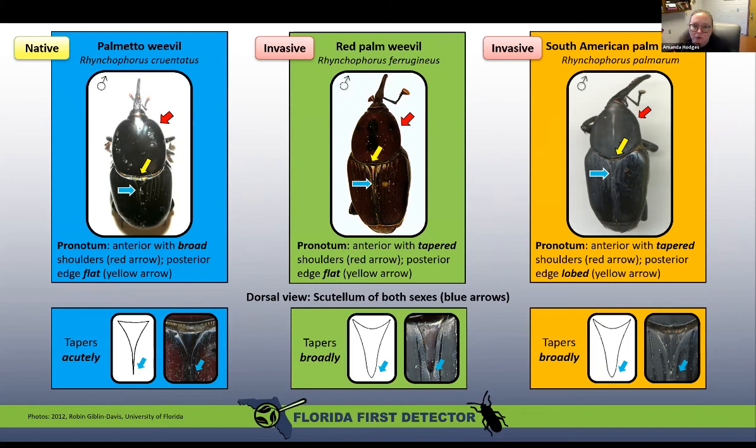Also look at how these lobes occur compared to the elytra. See how this is actually more taper. The posterior lobe here is flat, and the posterior lobe is flat there. Let me go back just for a second. And then here, on the right, the posterior lobe is more lobed than flat.